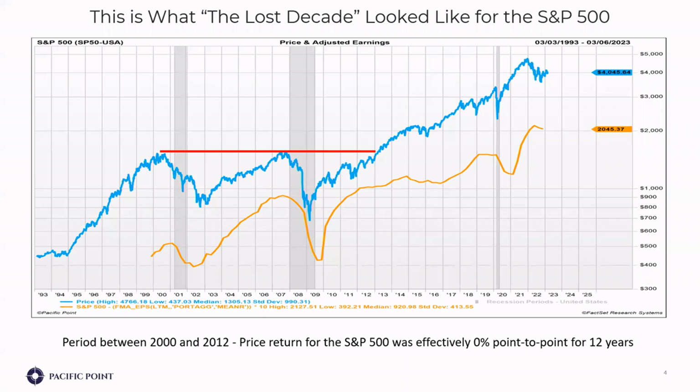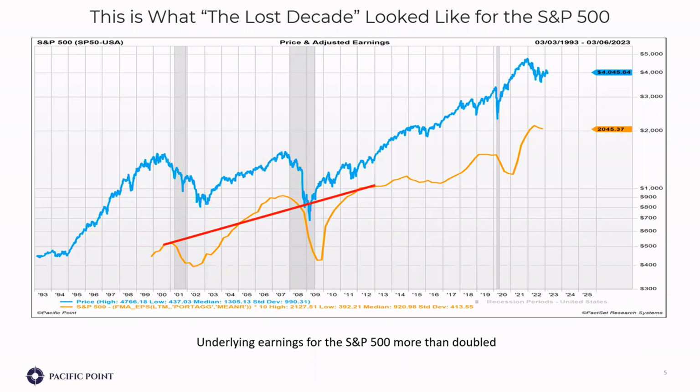The following chart is a proprietary chart that we maintain in the Pacific Point Research Lab that illustrates the 30-year price to adjusted earnings for the S&P 500. With the price line in blue and the adjusted earnings line in orange. The red horizontal line illustrates our first fundamental characteristic, which was the price return for the S&P 500, effectively 0% for a period of 12 years.